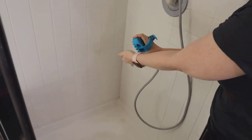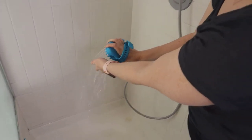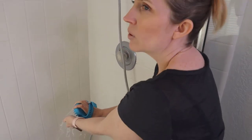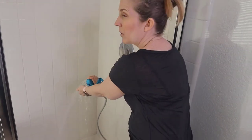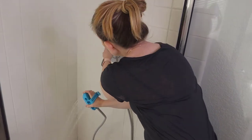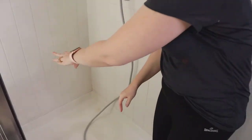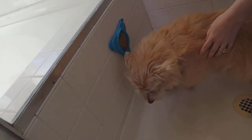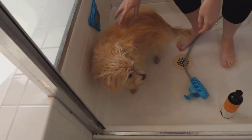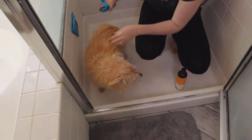So it's still not warm yet. I'm going to give it just a second to let the water actually warm up. And then I'm going to go get Kim. We don't want our dogs to get too terribly anxious, so I'm going to try to get everything set up before I actually bring her in here. So we're just going to let the water get warm. All right, so now that the water is fairly warm, I'm going to go get Kim and we're going to get her bathed. What is that? No. Okay. No problem. Let's go ahead and get you washed then.